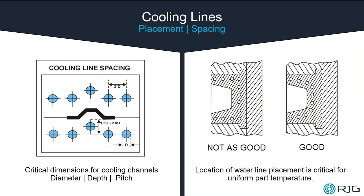We move over to the right side here. We look at the location of the waterline placement being critical to achieve uniform part temperature. So as we see in the image depicted here, not as good. The water lines do not uniformly cover the molded part area, and this would result in a localized hot spot that we would see around in this area here.